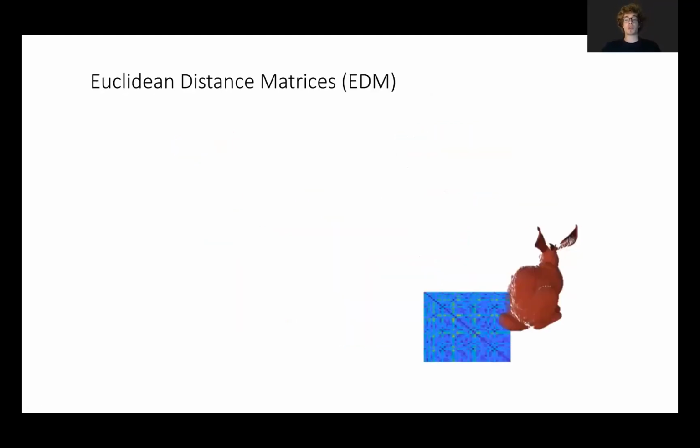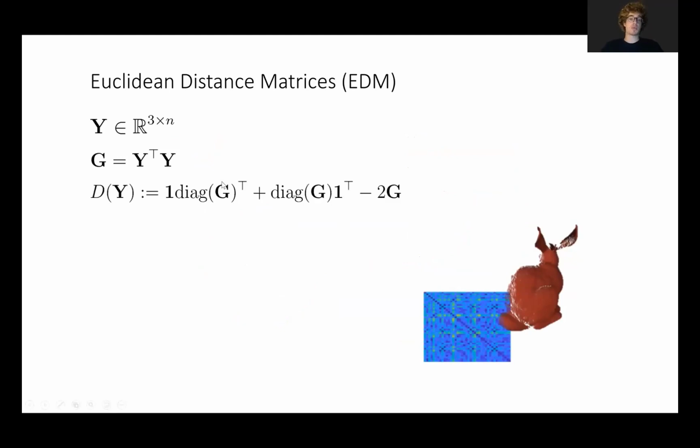While optimizing over Euclidean distance matrices would already be nice, we can instead optimize over positive semi-definite matrices, which would be even nicer. To see this, if we consider the point cloud in matrix form, where you stack up the columns as the points, and then consider the Gram matrix G of this point cloud, you can write a formula for the squared Euclidean distance matrix in a very nice way with respect to the Gram matrix.